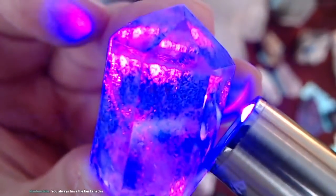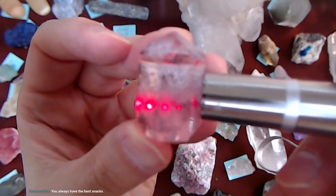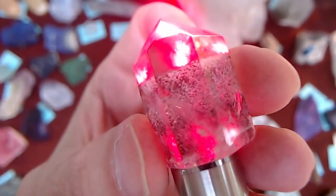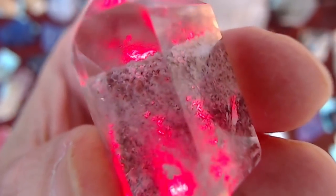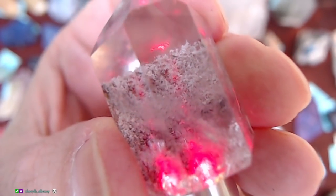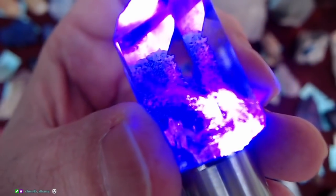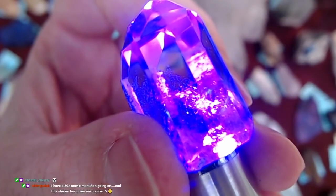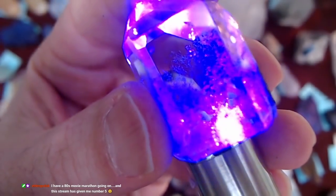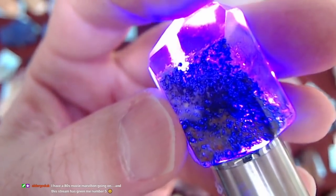Whoa. Whoa. Let's shine a laser light in it. Let's see the laser. Whoa. Let's shine it from the bottom. Whoa, look at that. That looks great. Super cool. Let's shine the UV. Whoa. This is awesome. Crazy.